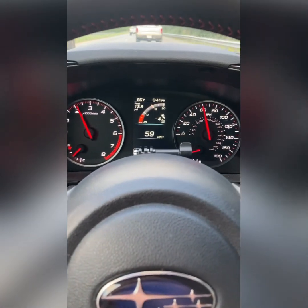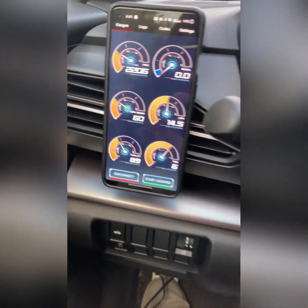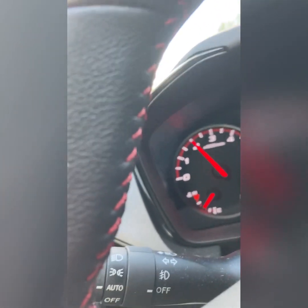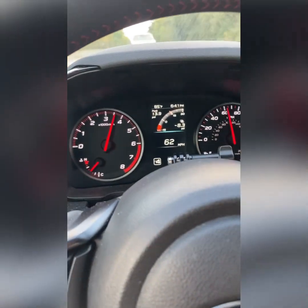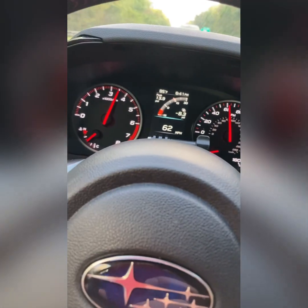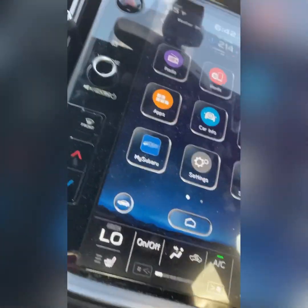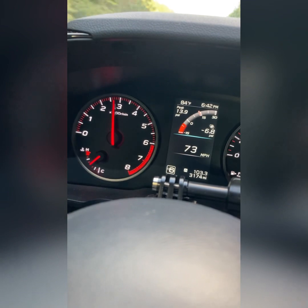ETS intake is definitely working. I'm just cruising, 85 degrees ambient. IATs are at 89. So it's definitely doing its job, keeping the car cooler than the stock airbox by a little bit. The stock was normally 8 to 10 above ambient. This one is a little bit better, and it's showing about 5 above ambient.